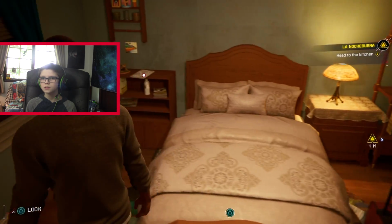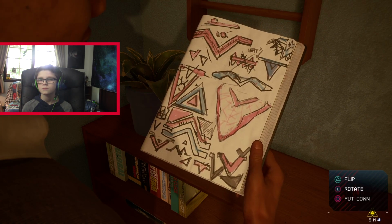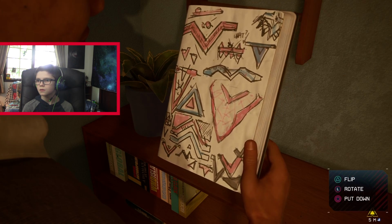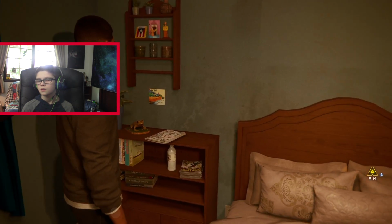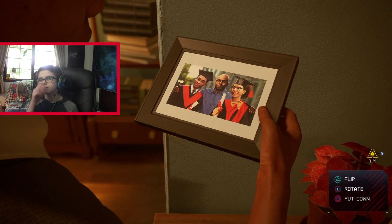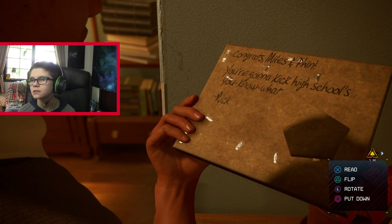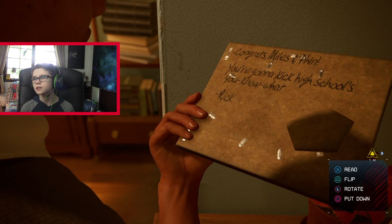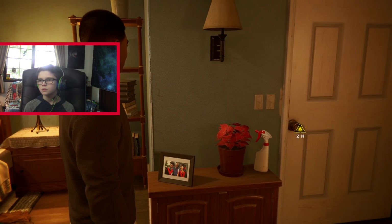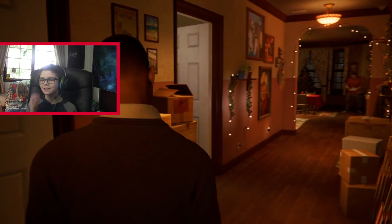Whoa, okay, let me see this. Spider suit ideas. Gotta make sure Mom doesn't see this. Flip. Oh, that's cool. Okay. Middle school graduation. Haven't seen these two in a while. Oh, wait, what did it say? Congrats, Miles and Finn. Oh, so that is his name. You're gonna kick high school, you know what? Nick. Yeah. So, let's go back. Let's open this. The graphics are incredible.